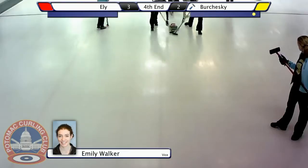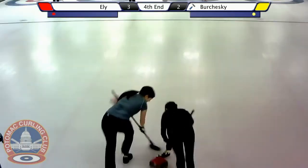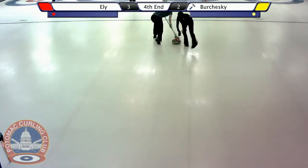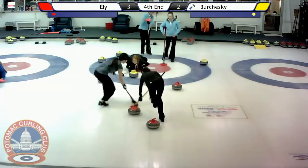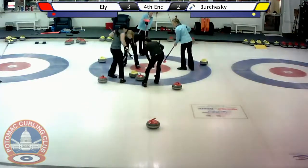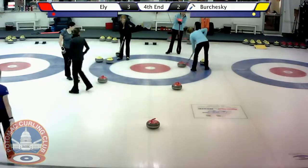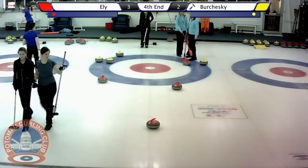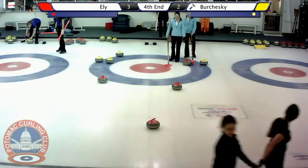Emily Walker throwing fourth rocks. Sweep is really going at it. It might be over curling. Oh, keep sweeping. It hits Burchesky's rock and rolls and keeps rolling. I think that's open enough for a hit. Let's take a look at the overhead.